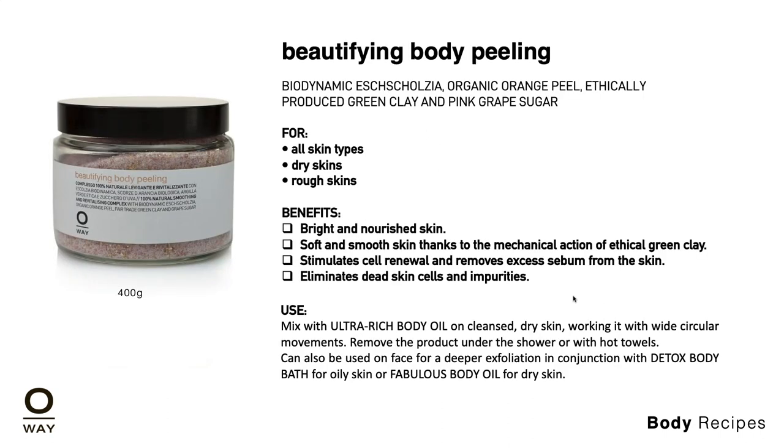Okay, next. So this is a beautifying body peeling that I was talking about that you can add to the Fabulous Body Oil or the Ultra Rich Body Oil. This is going to be your body exfoliator for any body treatments that you're doing. Or if you just want to concoct this stuff at home, it's super great and doesn't make a really huge mess. So you would take a little bit of this and put it in a bowl.